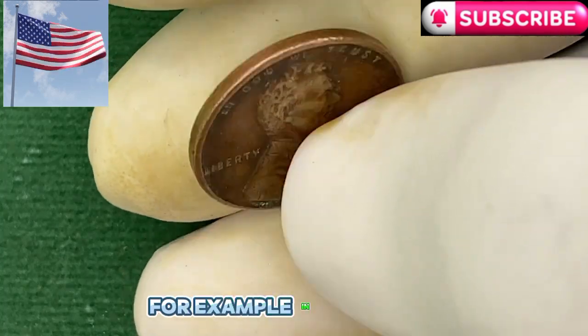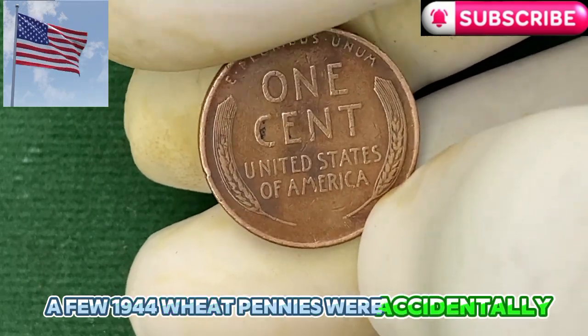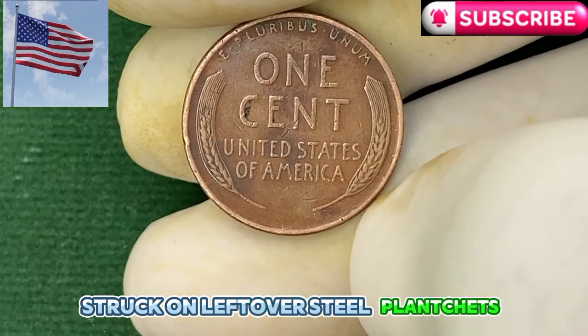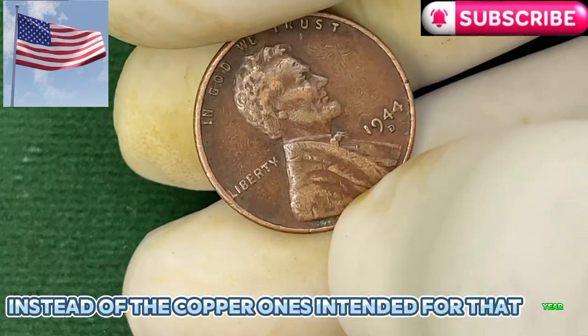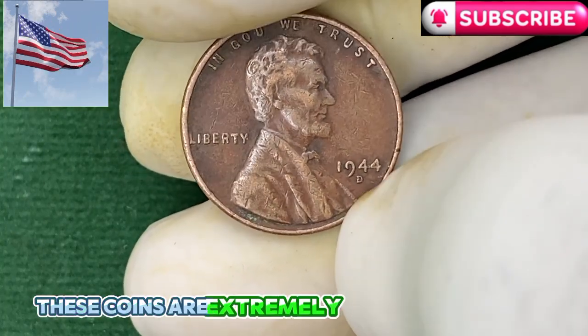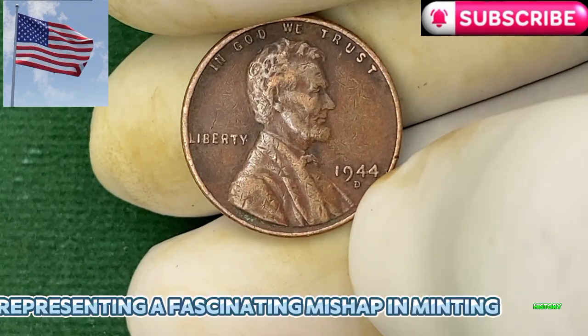For example, in rare cases, a few 1944 wheat pennies were accidentally struck on leftover steel planchets from 1943 instead of the copper ones intended for that year. These coins are extremely rare and valuable, representing a fascinating mishap in minting history.